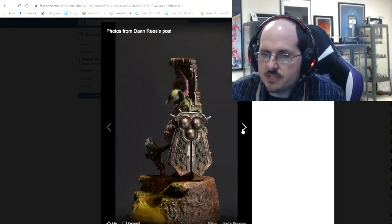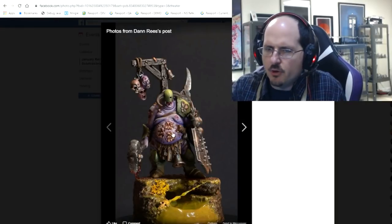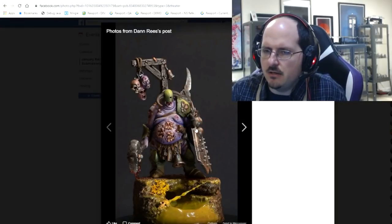I think this is a very strong piece. Oh, the maggots should be popped out a little more. They're kind of like a little more highlights on some of the ends of the big maggots.